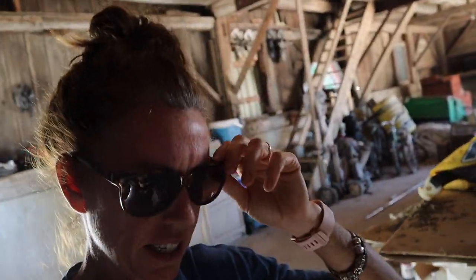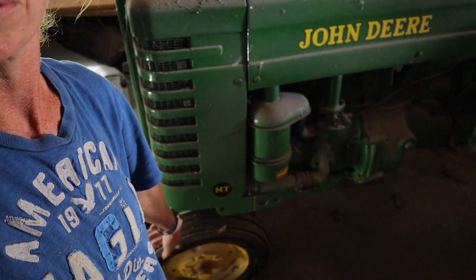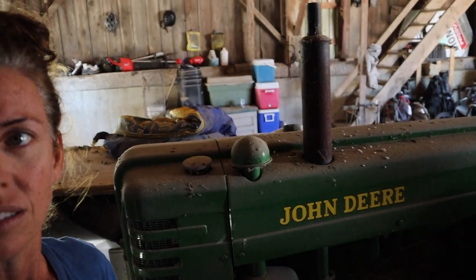our John Deere. You guys have been asking what this antique John Deere tractor is. Mark bought it a few years ago from a wonderful family that does an immaculate job of fixing these, so it's an MT, if that helps. I have no idea on my tractors, but this is his pride and joy, and it was covered with a sheet, and now it's not, so I don't know what happened there. So now it's really covered in dust, so he wants to get it out of here and cleaned up again, but yes, he's very proud of that.